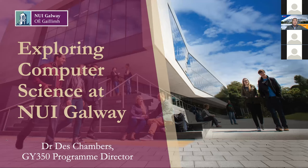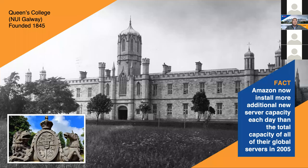So if we look at computer science at NUIG, we'll just take a little brief time to look at the history of the college first, in case you're not aware of this. The university itself is quite old. It was founded in the middle of the 19th century, and it's older than the state itself, and it was originally called Queen's College Galway. So there's some memorabilia still to be found around the campus if you look hard enough.